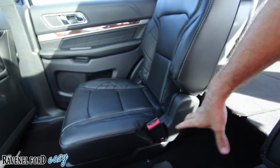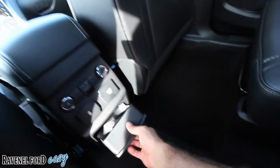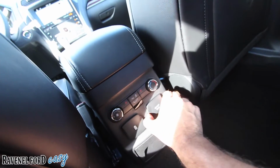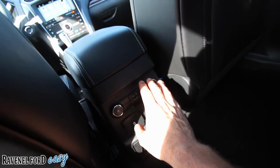I don't have any cup holders in here. Your only cup holders are going to be in the door panels down there and right here, which is fine. I like that. That's good to go. You got a 110 volt, 150 watt outlet, 2 USB ports, rear air controls, and rear heated seats.